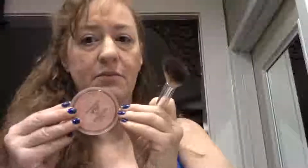Looks really, really pink in the container, but as you can see, surprisingly, gives me a good chunk of color. I do try to do the apples of the cheeks a little bit, otherwise I look dead. It looks like almost my skin tone, but it comes out with some nice tone to it, which is kind of fabulous. All right. Now we're going to close the Mineral Veil up because powders spill everywhere. We then move on to eyes.